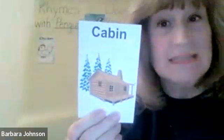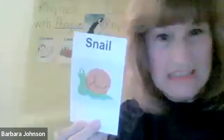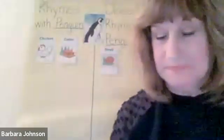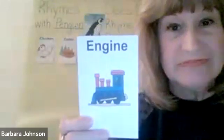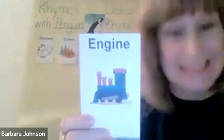How about the next one? Cabin. Penguin, cabin. Does it end with the in sound? Yes, they rhyme. Okay, how about this one? Snail. Penguin, snail. Do they sound the same at the end? No, no. Snail and penguin do not rhyme. Okay, next one. This is an engine. Engine, penguin. Yes, they rhyme.